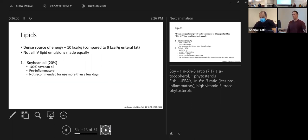So there are a few lipid emulsions that we have seen over the years. But lipids, IV lipids are a dense source of energy, 10 calories per gram, compared to 9 calories per gram enterally. Not all emulsions are created equally.